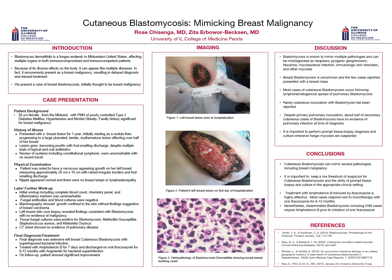Blastomycosis is an infection caused by the fungus Blastomyces dermatitidis, which can be seen histologically in Figure 3 of this poster. This fungus is typically found in the Midwestern region of the United States and is commonly associated with pulmonary infections. However, it can affect multiple organs, resulting in extrapulmonary manifestations in both immunocompetent and immunocompromised individuals.